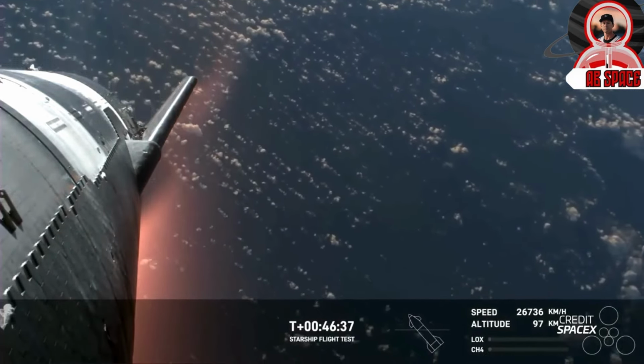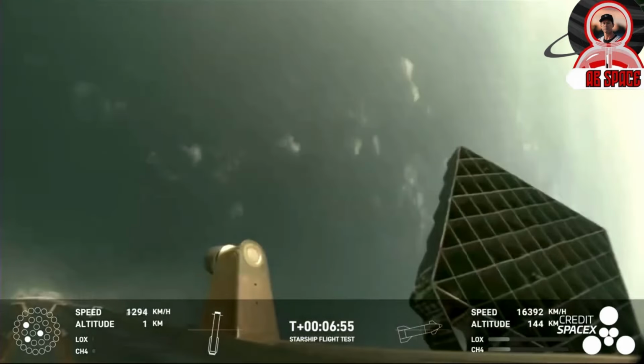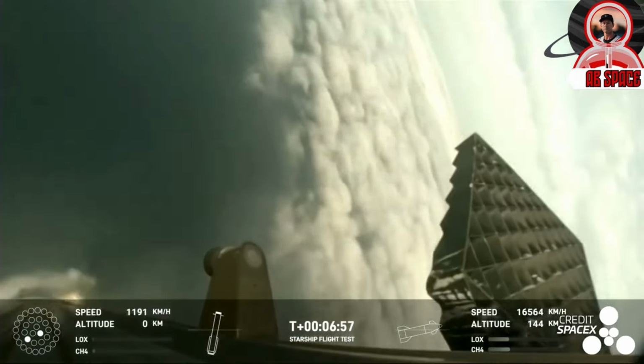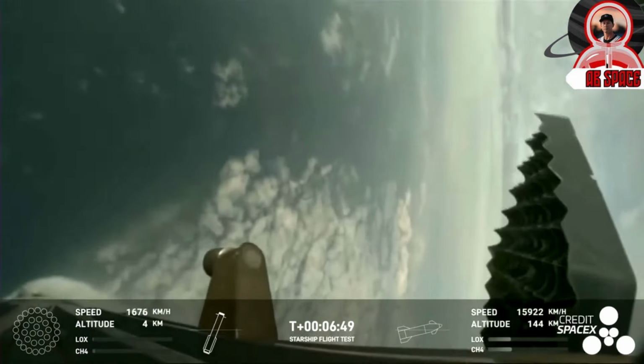I love seeing how quickly this thing screamed through the cloud layer, watching them vanish below, and then we got an uninterrupted on-board view of the hot stage event, wherein the 6 Raptors of the upper stage lit while still attached to Super Heavy Booster 10 before the two separated.